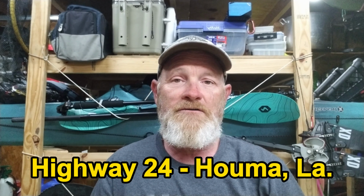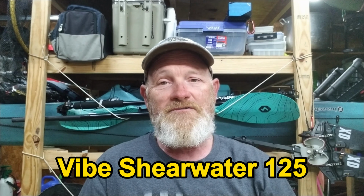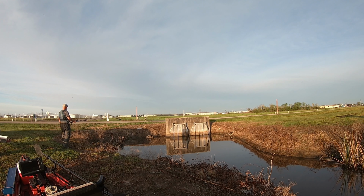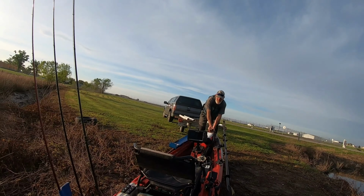Alright guys, I made a roadside launch by the airbase in Houma to go fish down Bayou Little Caillou. I wasn't too sure on how easy it'd be to launch on the side of the road. That Vibe Shearwater's a pretty heavy kayak. I hadn't launched like that in a long time. Had to fish a little bit before I even put the kayak in the water. Launching went pretty easy, slid right in.